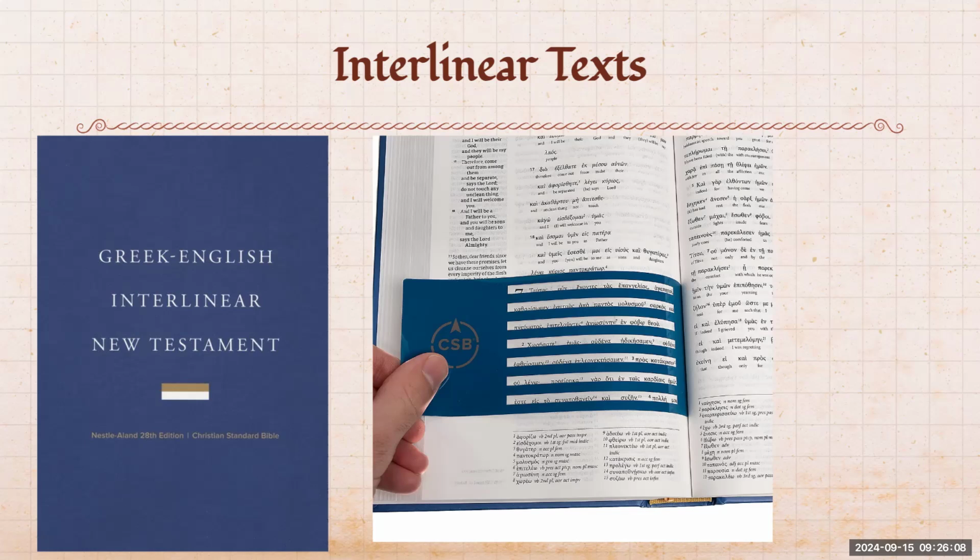And this inside column, I didn't mention this, but I should say the outside column here is the CSB rendered as it normally is, just as you would read it in a normal CSB. So you do get an actual translation here next to the interlinear, which is helpful. A lot of interlinears do it that way. It's a pretty common practice now.